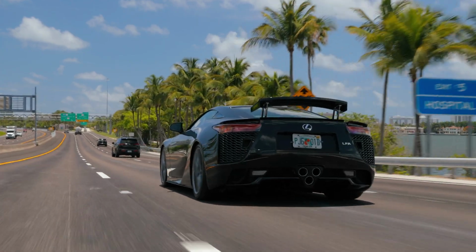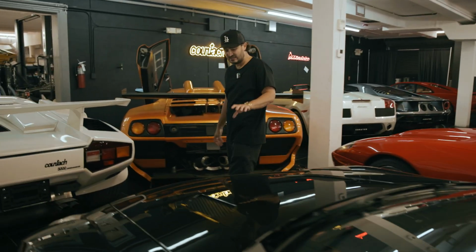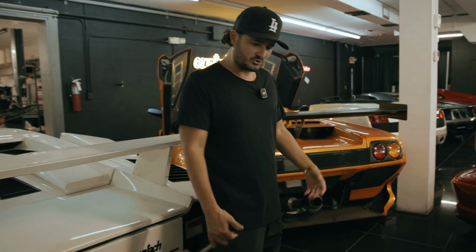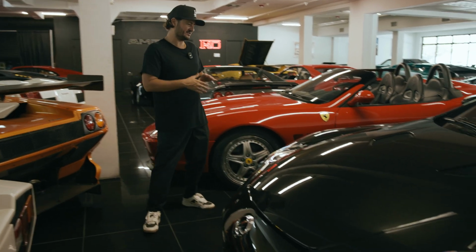500 produced for the world. The amount of R&D and investment that went into this car, from the V10 engine, these cars were hand built. Carbon fiber. When you drive this car, you understand just why it's so special. And actually, more importantly, when you hear this car, you understand just why it's so special.